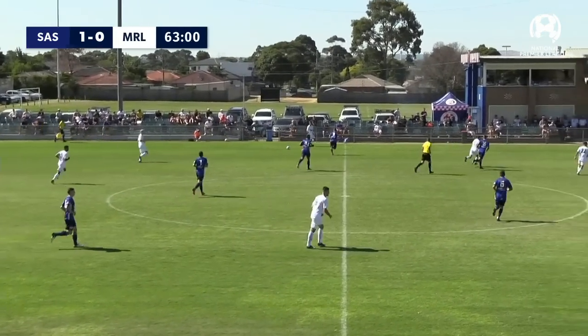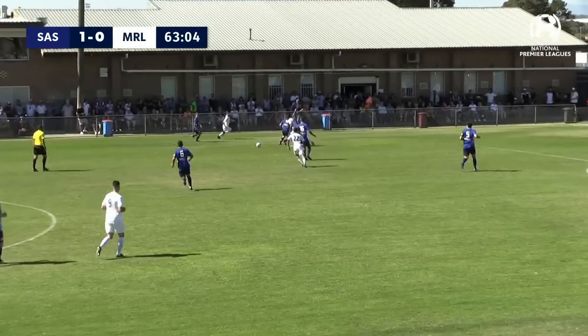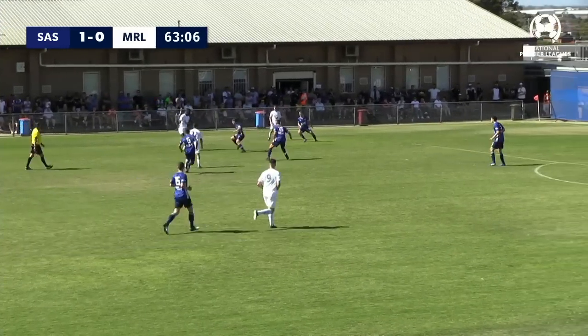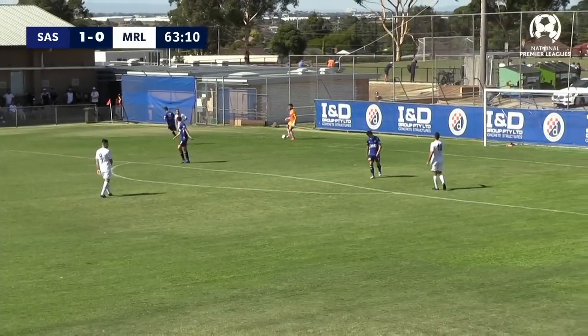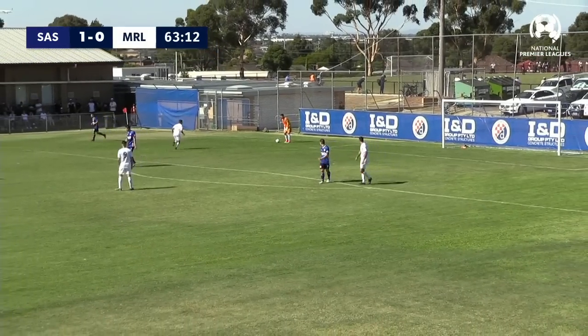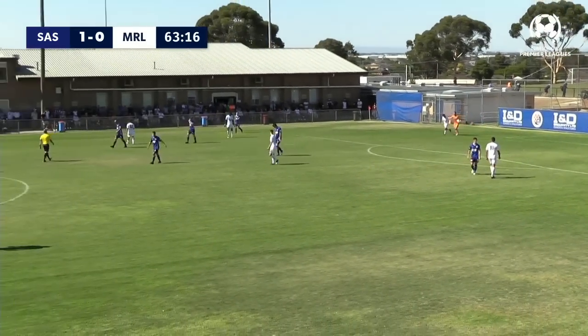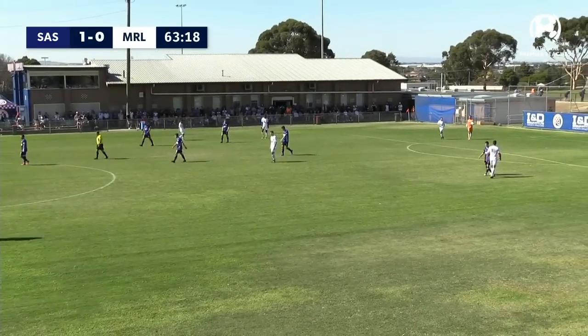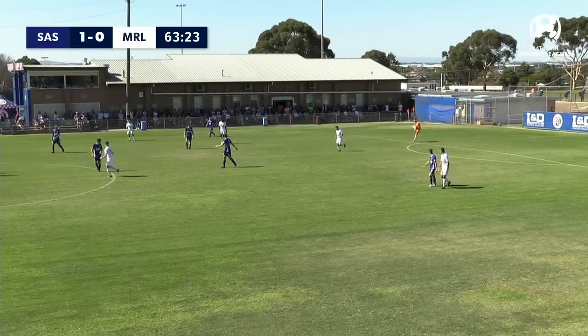Abbott advancing forward, finds Higham. Higham looking to find Okuno. Okuno gets onto it, and the through ball looking for Constantinides, and it is Gabriel Maddy's ball, who once again this time, little pat on the head there to Constantinides for his efforts.